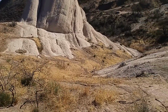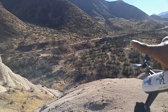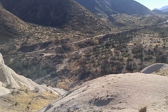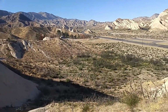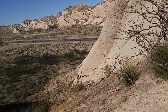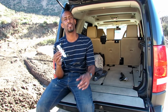Okay, I just walked up to the top. I'm parked way over there. Yesterday, I was parked right here, and I flew roughly 1,000 feet in between these 2 mountains, these 2 rocks. And as it came back, I must have hit the rock right there, tumbled all the way down, and that's where I found it.